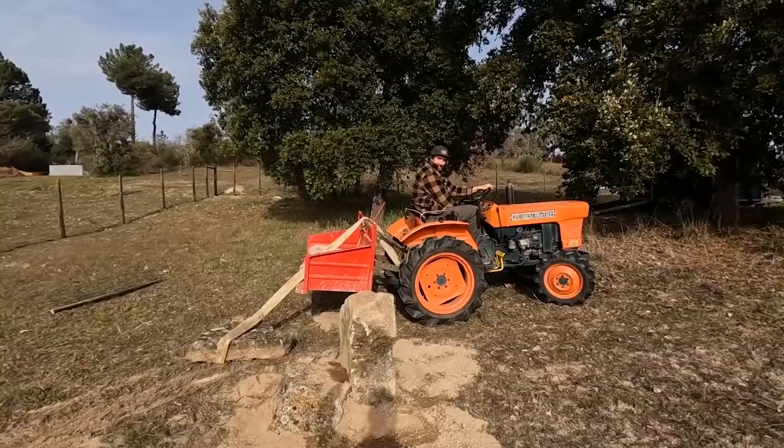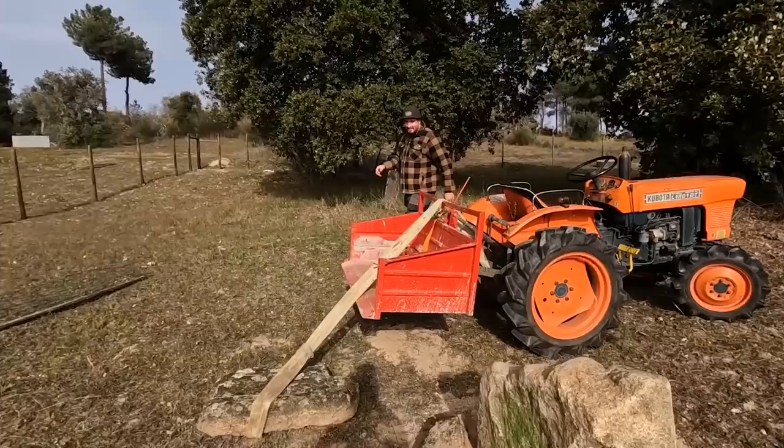Love it, that's so cool. Welcome to Goat Henge. Pretty nice, isn't it? It's so cool.